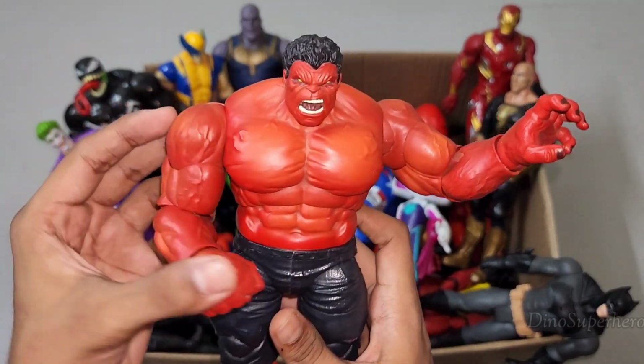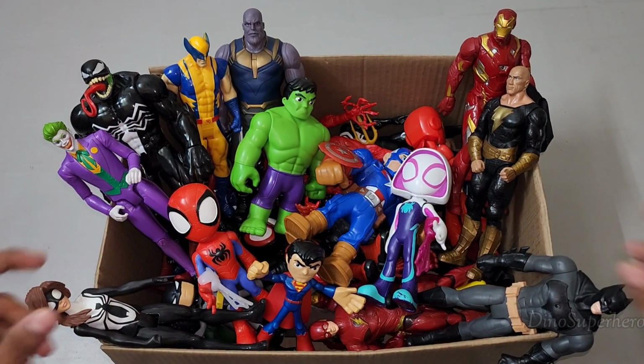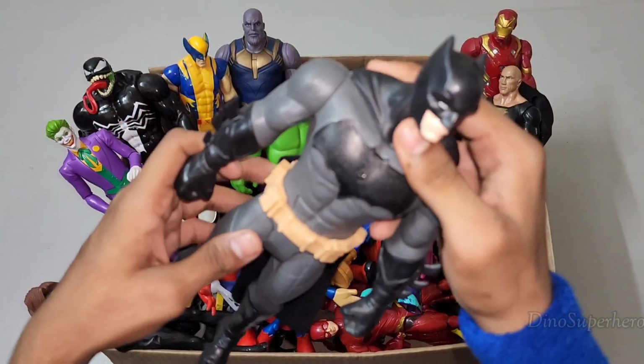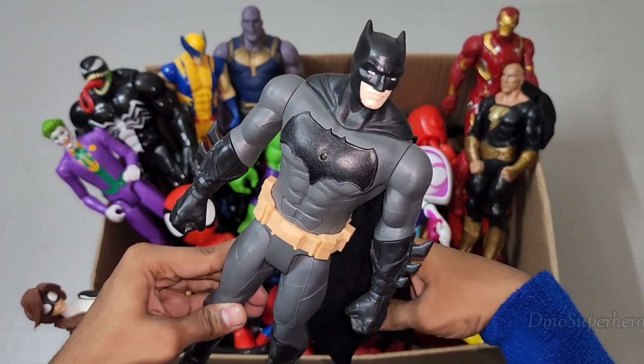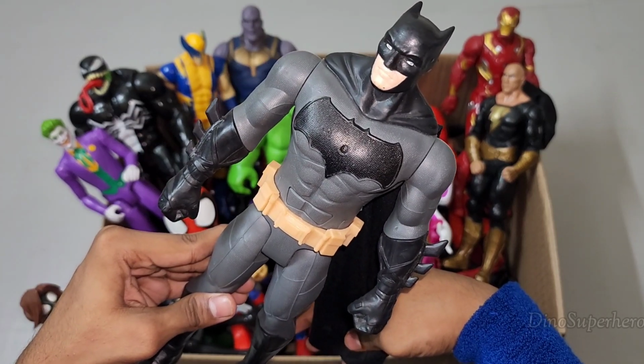Okay. Wow guys, Red Hulk is so strong. He's surrounded by hot fire flames. Red fire angry Hulk. Now let's see what to pick next one from these. Let's see who is this one here. Wow, wow guys, look at this, what a fighting guy. Wow, look at amazing suit. Very cool and amazing. He is the intelligent superhero. This is Bruce Wayne Batman.